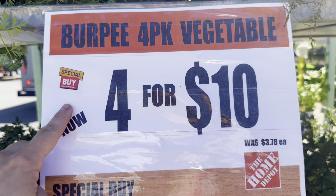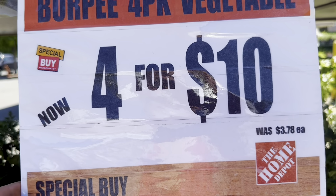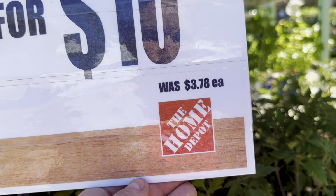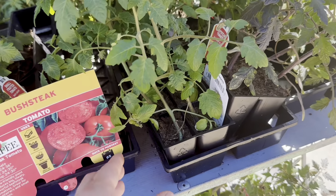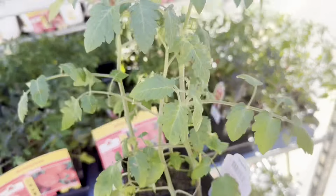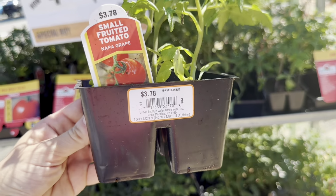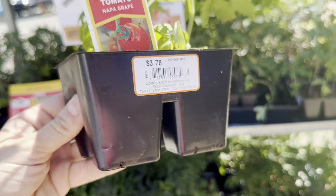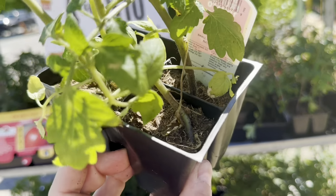Burpee 4-pack vegetables are on special buy, 4 for $10. That's only $2.50 per plant. Original asking price was $3.78 each. I went to pull one of these 4-packs out to show you, my fellow home gardeners, the condition of these plants. So you get your tomato transplants in these 4-pack cells, such as your small fruit tomato, the Napa Grape variety. You can see that each of the transplants has been planted in its individual cell.